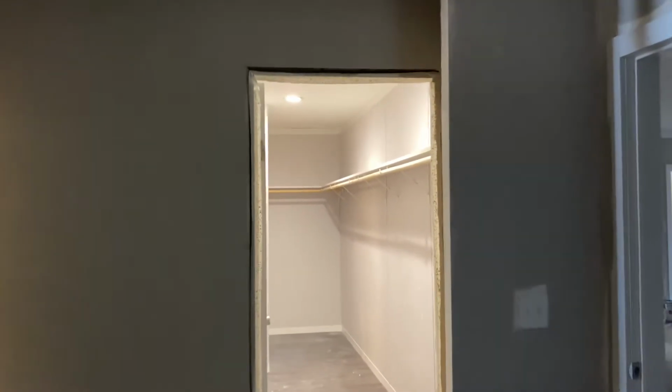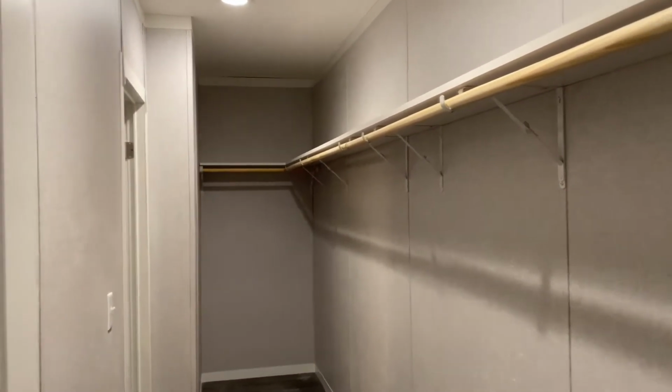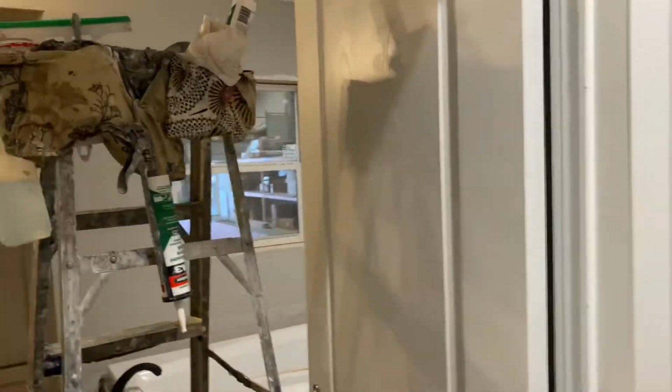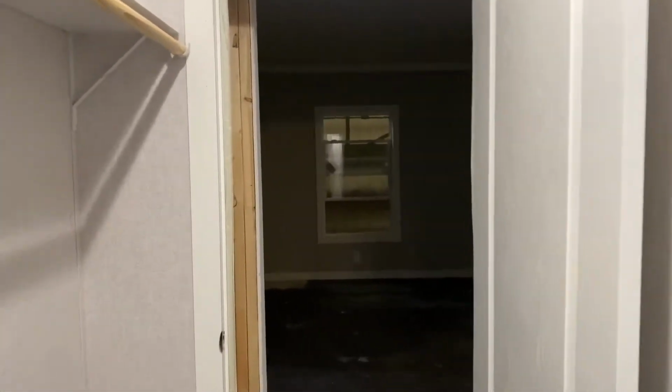Okay, and this is the walk-in closet. So you can walk into your closet and walk right into your bathroom. Okay, so we'll go around the other way. We don't have to worry about moving the ladder.